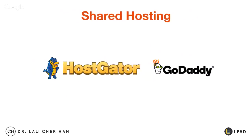So hosting is like your physical storage place where you keep all the stuff, right? So we have two types of hosting, which is shared hosting and cloud hosting. Shared hosting is like you rent a unit inside a shopping mall. The units are usually smaller, all right? You can pay a lot more to get a bigger lot, but usually you rent a very small unit and all the basic features like electricity, internet, security, they're all provided, but you have less flexibility.